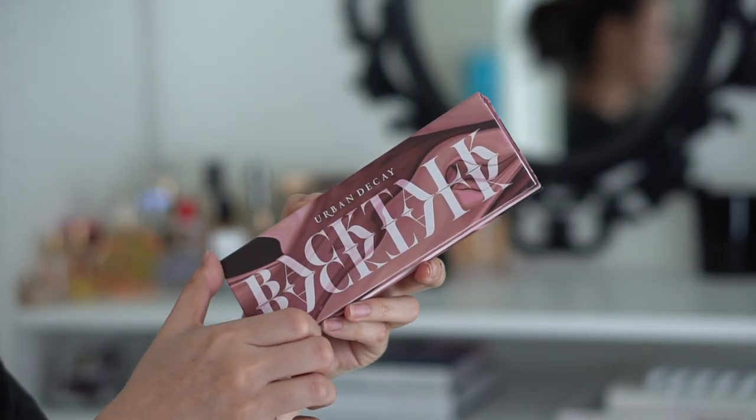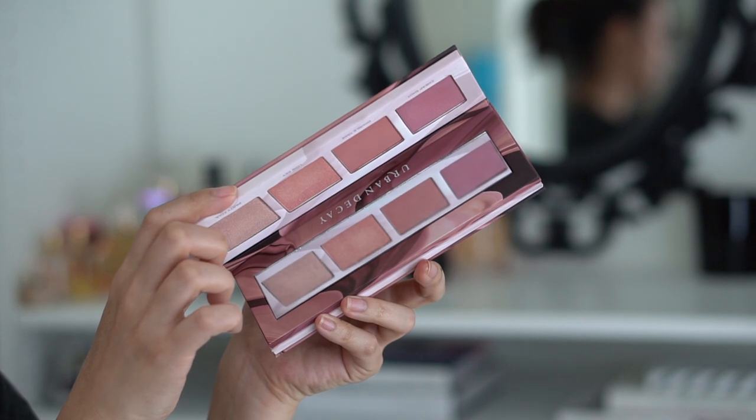The final product I was testing out for the week is the new Urban Decay Backtalk Palette, exclusive to Sephora.